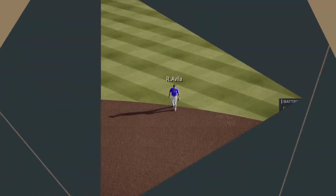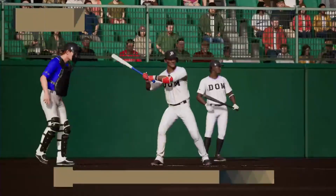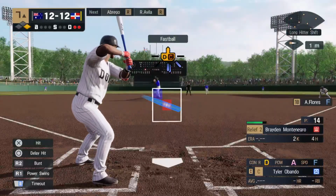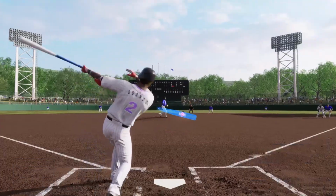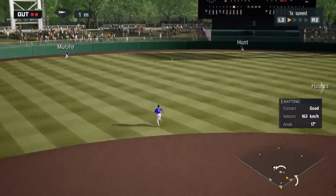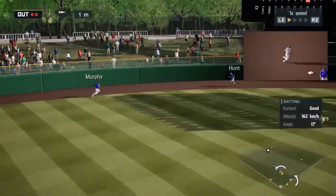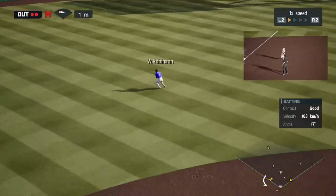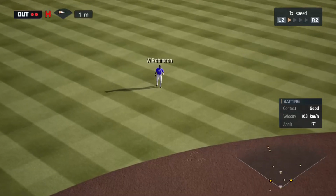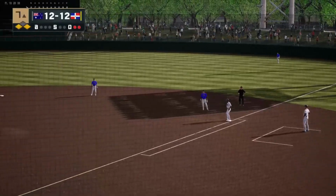2 out, runner on first. And the batter next in the lineup, Tyler Obando. He grounded out to the pitcher in his last at-bat. Again, a swing at the first pitch. And that's in play for a hit. The runner on first rounds second, going for third. It's a hit to left center field.